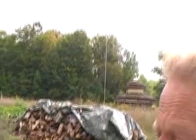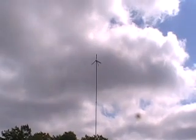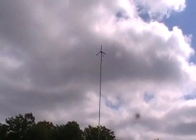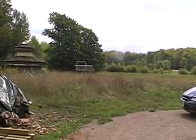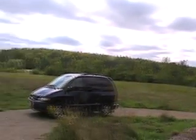The windmill isn't turning, eh? No, it's not. It's high though, huh? So how much are you getting out of that? It's a 1 kilowatt. It provides the majority of our power. We know that it comes from the wind turbine because it went down over December and January of last year.